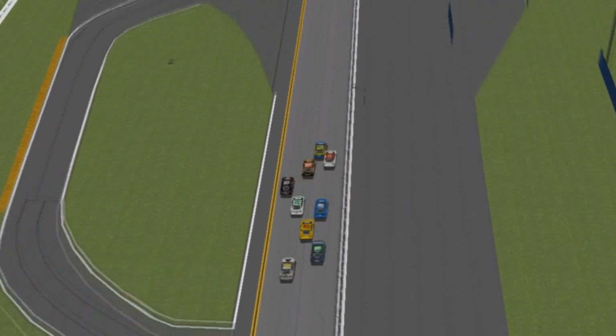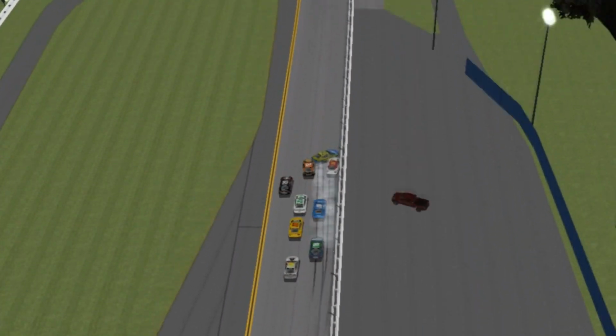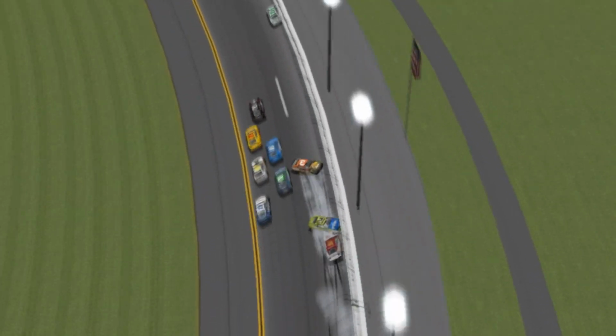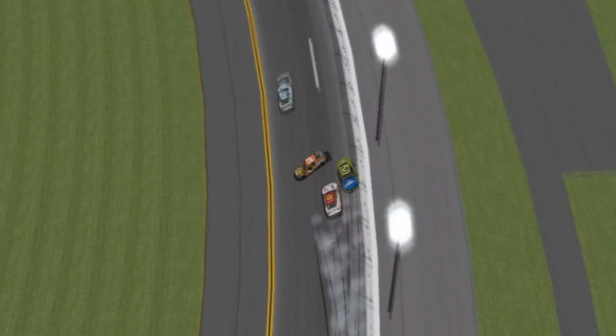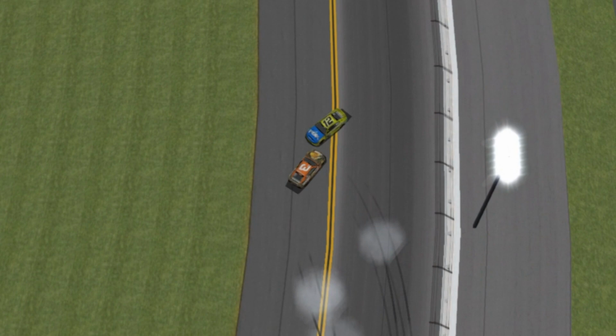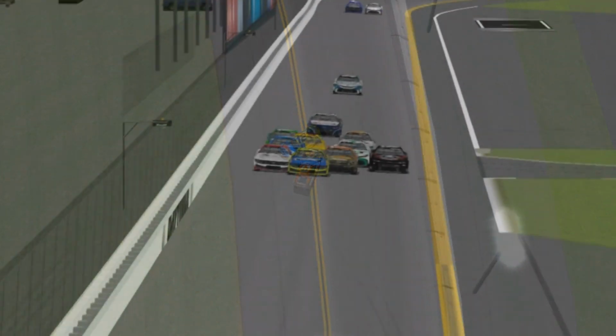Oh man, Austin Dillon, Blaney just was not clear at all. Austin Dillon gets turned by Alfredo trying to miss it. He hits Nemechek. Nemechek slams the wall. Hard hit to the rear by Austin Dillon.